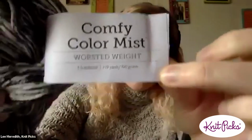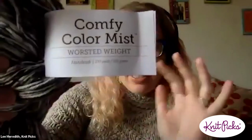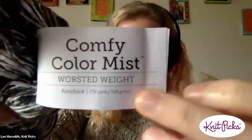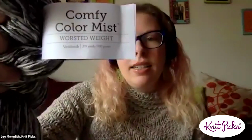And then you have the yards and the grams. Our yarns are always going to be either 50 or 100 grams, but other companies might go more by yardage. All yarns have a number of yards to number of grams, and that's a ratio related to their weight and their fiber type. So we always have either 50 grams or 100 grams, except a couple of them are bigger. Bravo 500 is 500 grams. So there's a couple of outliers, but always grams and yards.